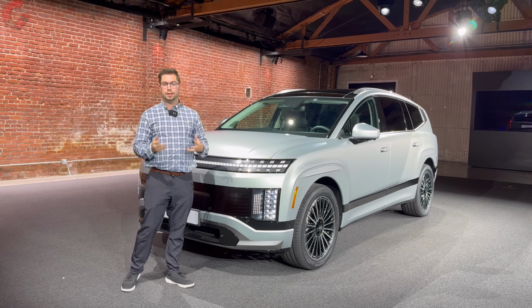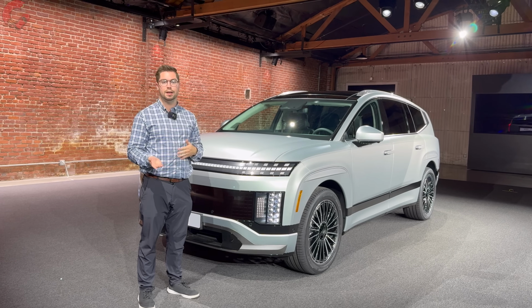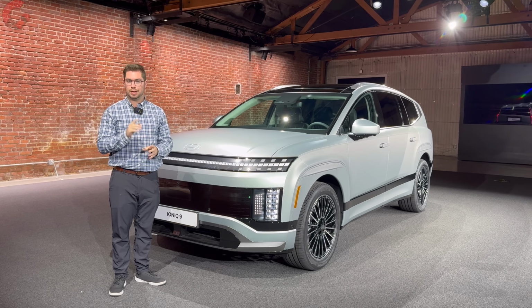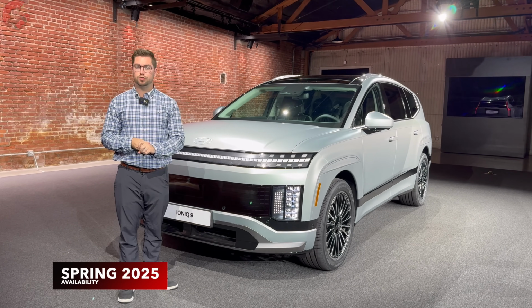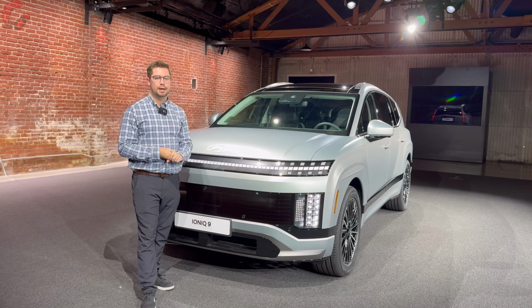Now it's worth noting that this vehicle will be produced in the U.S. It's actually going to be made at Hyundai's new Metaplant in Georgia, which should mean that you'll qualify for the federal tax rebate. So keep that in mind as well. Now, as far as availability is concerned, Hyundai says this will be available in spring of 2025, so you're not going to have to wait too much longer to get one of these IONIQ 9s.